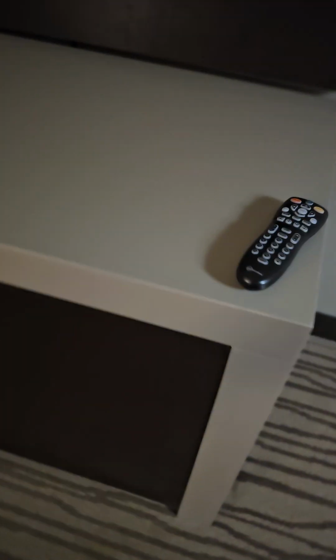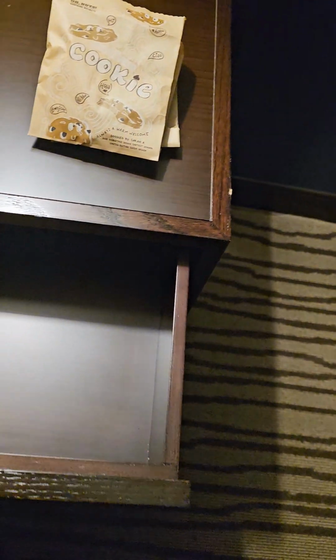Remember when we used to have Bibles put in every drawer in hotels? Nope, no Bible in this one. That's nice. Oh, and we get a little afterthought fridge here in the corner. That's cute. I like that.